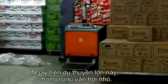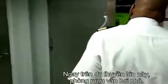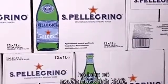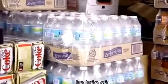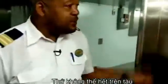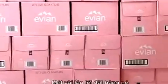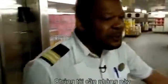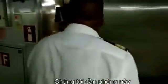Even for a ship this size, it is a bit too small. But we manage. And for those who prefer a softer option, there's always a fresh supply of water. That's one thing you can't run out of on board the ship. Water, we go through 15,000 bottles. Sometimes when I order it, the vendor will send an email: can you verify this quantity? It is what we need, because we're using so much.